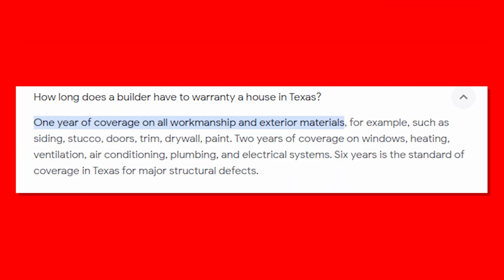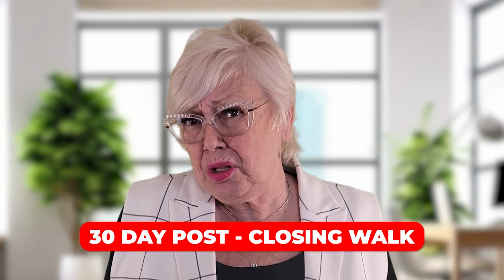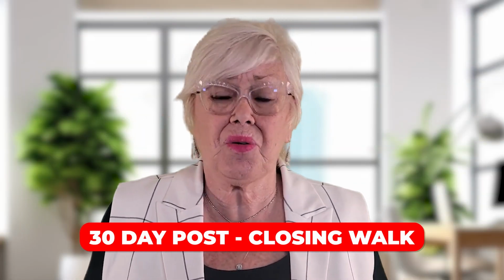Maybe you're in the bathroom and you look up and you notice there's a cracked tile. You think, oh my God, why didn't I see that on the walkthrough? Well, because the house hasn't been lived in, and that's why many builders give that 1-year warranty, and a lot of builders now are doing like a 30-day post-closing walk if you have any questions, or maybe you have a problem like that. So I want you to make note of those things.